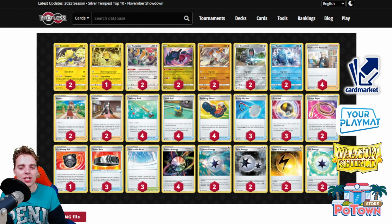What else do we have is Regigigas being able to one-hit KO Mew VMAX, Kieran VMAX, etc. If you see VMAX Pokemon, your Regigigas is going to slap them in the face.